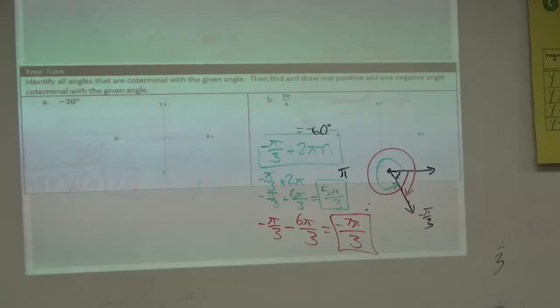Oh, actual pi. Okay, you're talking about... oh, you were doing this one. So now you're doing this one up here. Sorry, I hate when I don't need pi. Let me see. One more day.